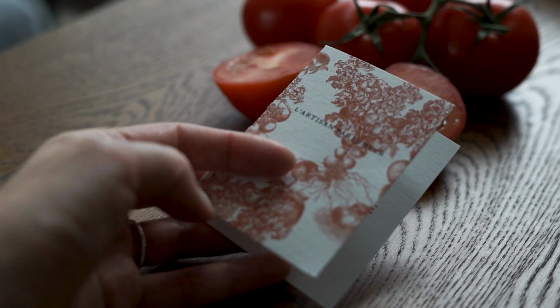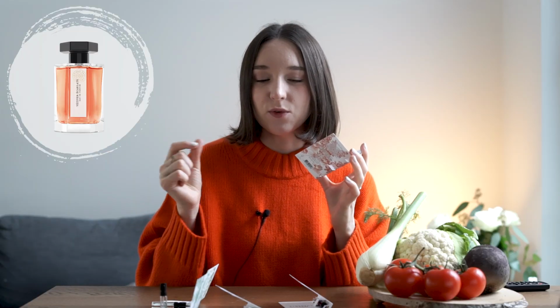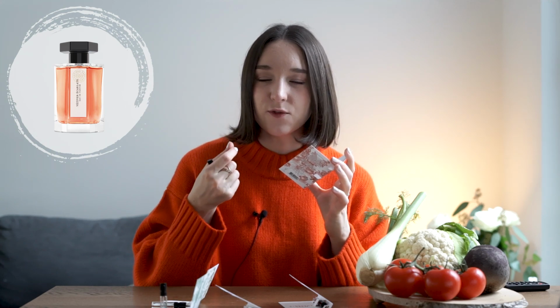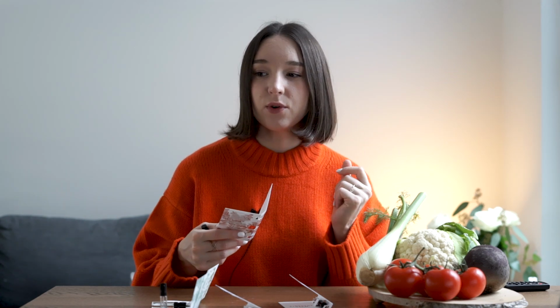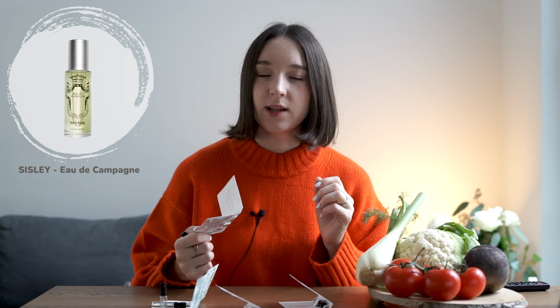In my family, when we serve fresh cut tomatoes, we usually put a bit of salt on top, and that resembles this feeling of salty tomato. Tomato leaf accord is not new in perfumery, it's quite well explored. Sisley has a fragrance called Eau de Campagne. It has a tomato leaf accord and a very beautiful one, a bit more green, beautiful fragrance.